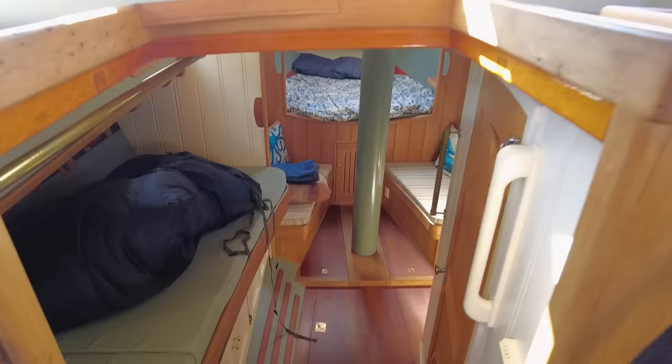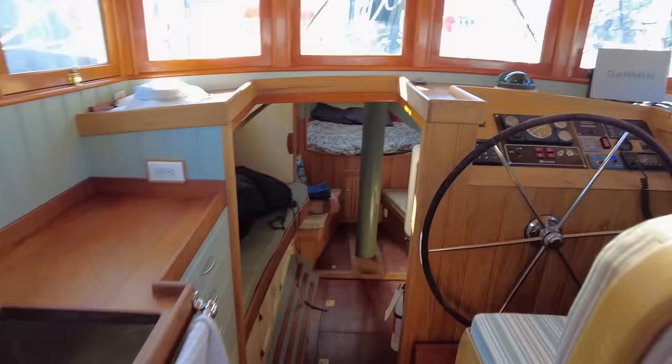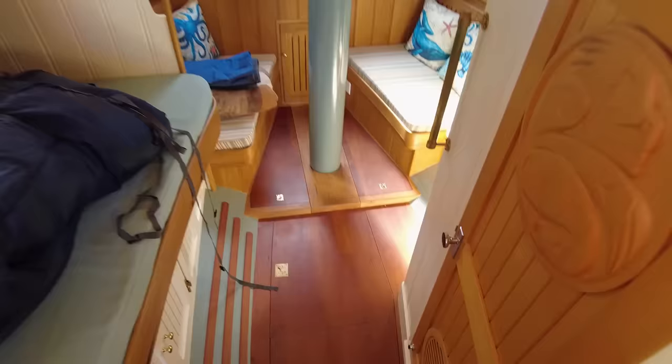Just continually being amazed. And then, okay, so this is the pilot house. It's also the main salon, really, and the galley, all in one. Beautiful boat, I would say, for a couple to enjoy, or a solo sailor.